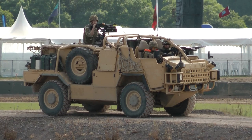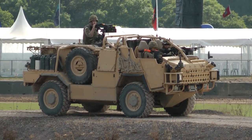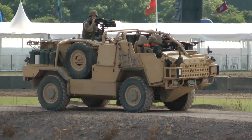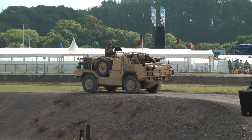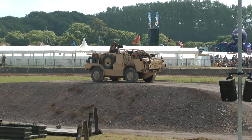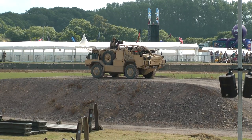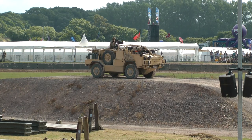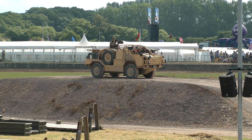It has a crew of 3 and a fuel capacity of approximately 202 litres, which is about the same as 4 family cars. It has 2 weapon mounts, one on the front for a 7.62 GPMG for the commander, and as you can see today, a 7.62 on the roof. It can also carry, top-mounted, a heavy machine gun or a grenade machine gun. If you're carrying a HMG 12.7mm, it can carry 2,000 rounds, and if it's a 40mm GMG, it can carry 480 rounds.